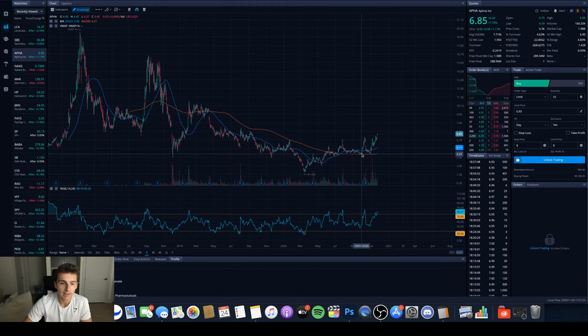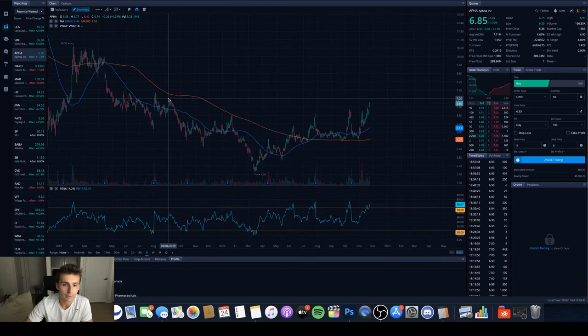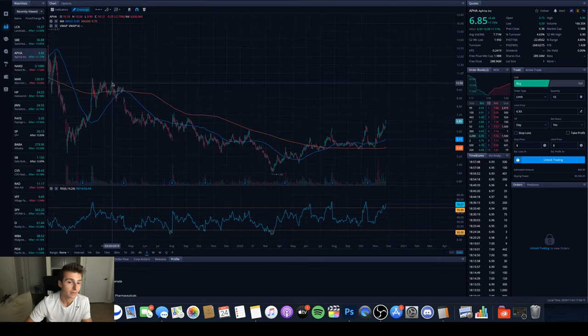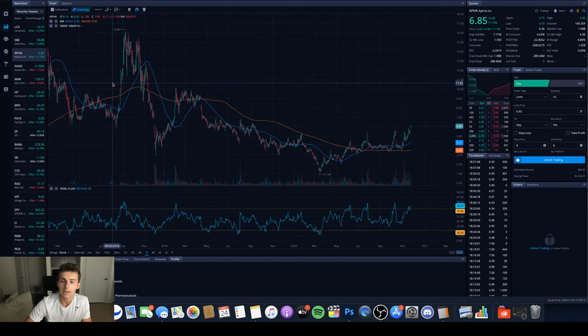This one's starting to do a similar type of thing. We have a recovery where we're coming off these lows. We're pushing up and breaking out over these highs right here. So it's looking pretty good. The next level, we're at 693 here after hours. It looks like a 760 or 750 area is one to get above, and if we get above that, then towards $10. So those are the next resistance levels that we may be looking at with APHA. It's got some decent moves.